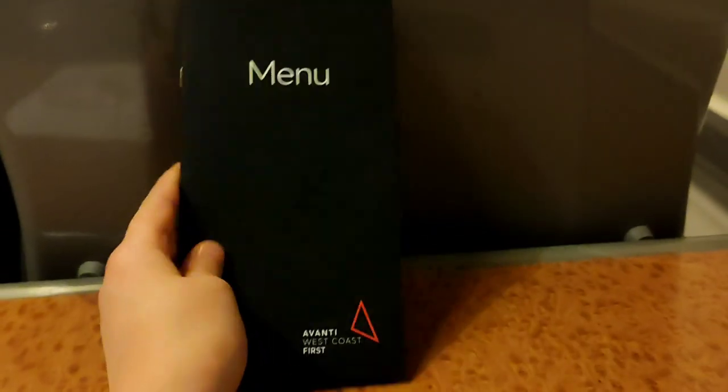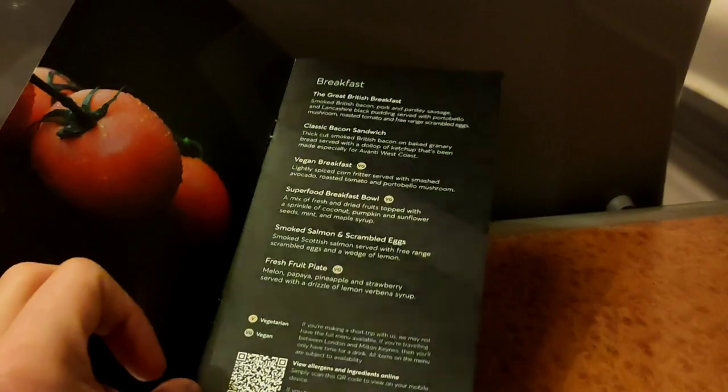Let's take a look at the menu. Pause if you wish to take a closer look. I decided to go for the gnocchi. More on the food later.